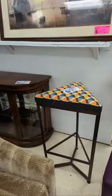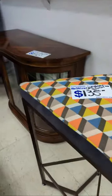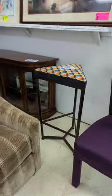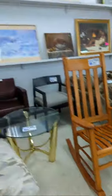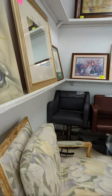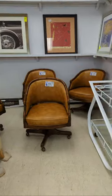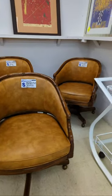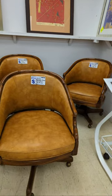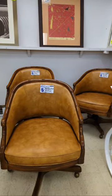This is Cabot Wren. Yes, Cabot Wren. Awesome rocker. Some barber chairs. These are $75 a piece now. I'm sure if you come in and shop, they will make a deal with you. They've been here for quite some time.